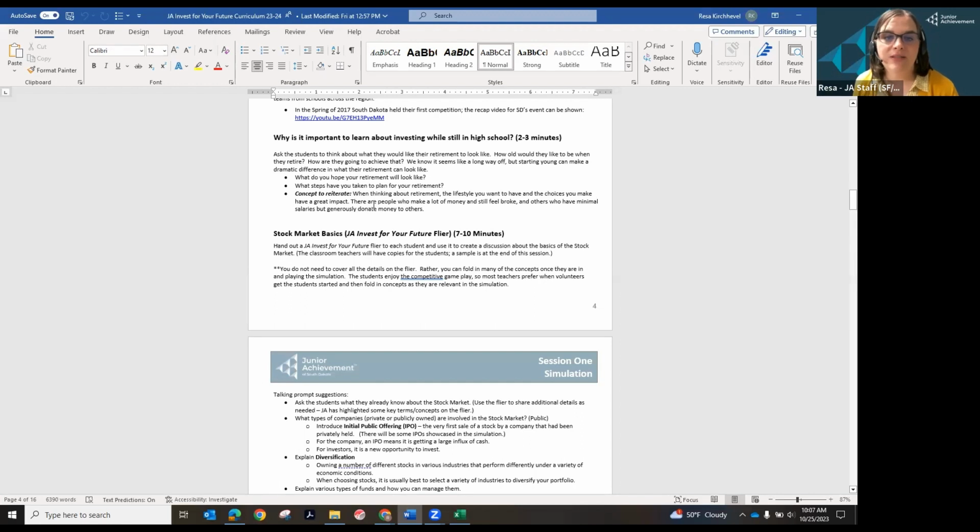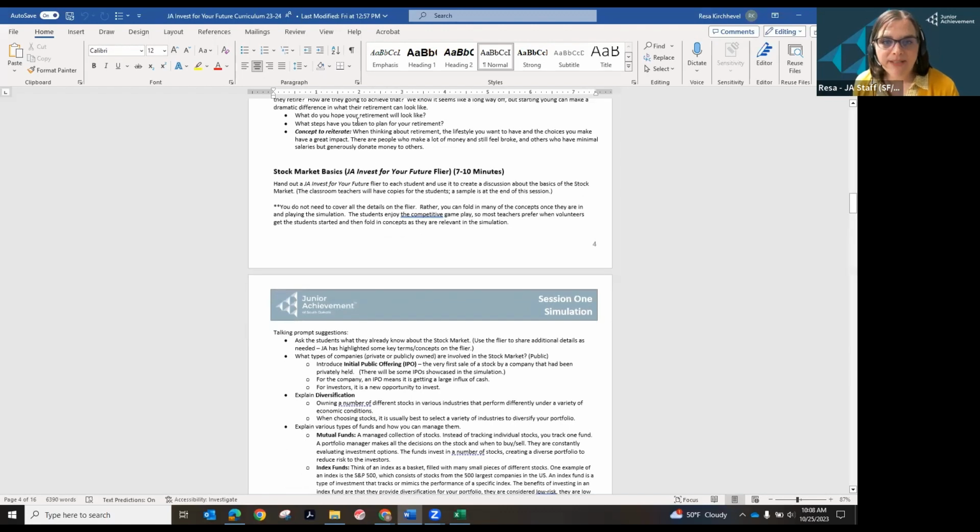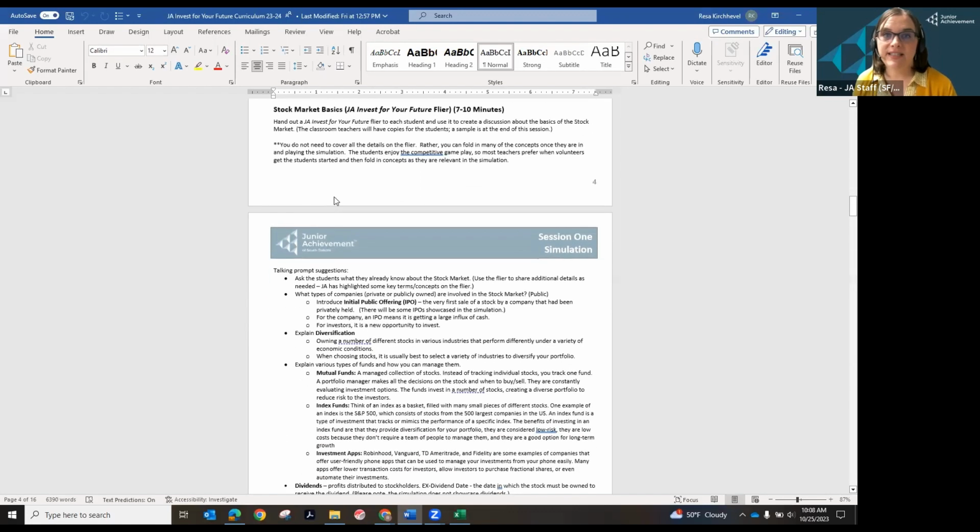What you're going to notice is we want to start with the end goal in mind. Why are we even talking about this? Why do we care in high school? We want them to think about and dream about their retirement and how they are going to get there. And investing is one of those ways that they usually do get there. So talk a little bit about retirement, and then we're going to jump into the stock market basics.